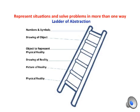Students need to represent situations and solve problems in more than one way. I'd like to go into some detail about this so that we can understand why this is important and what this really means. Various mathematical forms represent various mathematical situations found in real life. This is why Mathematical Practice 4 calls on students to solve problems in more than one way. In fact, in multiple ways.